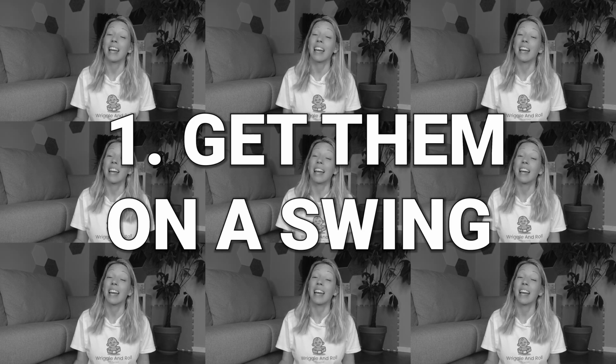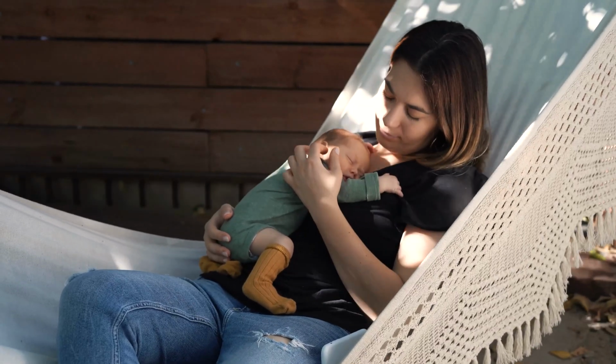So number 1, get them on the swings. Even better if it's a hammock. This was an amazing thing I learned when my oldest daughter started speech therapy, by which time she was already 3. So again, something I really wish that I had known much earlier on.